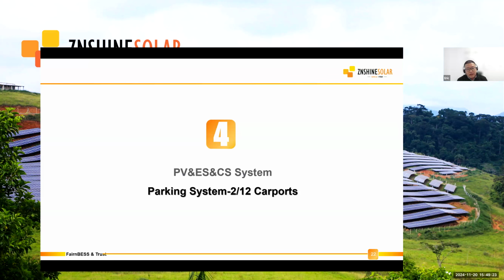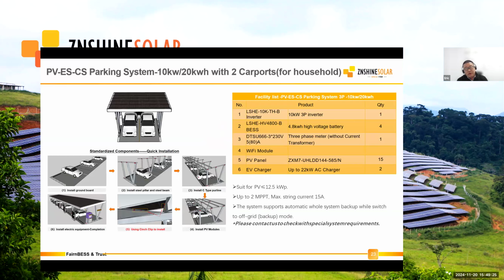And the next is our parking system. We also have three kinds of design. The first one is the design for the household. As you know, for the traditional home, they just have 2 cars. So we choose the 10 kilowatt and 20-degree battery, and use a common AC charger. As you know, the common AC charger, the charging speed is lower, but for home use, it is enough.